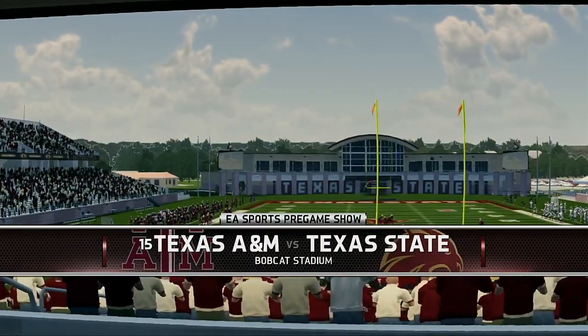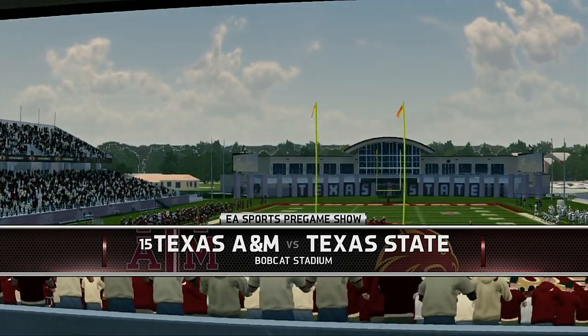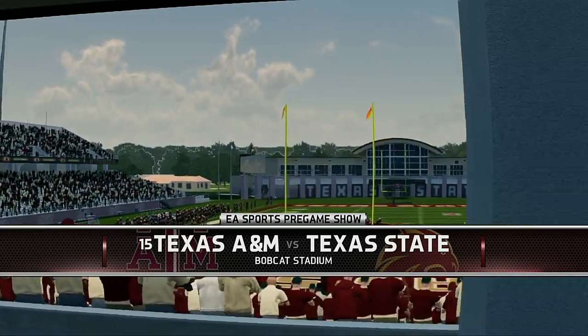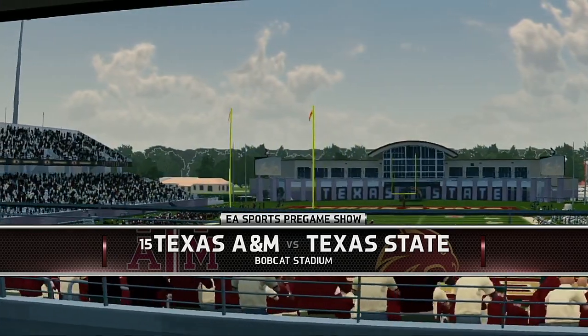Field at Bobcat Stadium here in San Marcos. In 2002, the football field was renamed Jim Wacker Field at Bobcat Stadium in honor of the former Texas State University football coach and director of athletics.